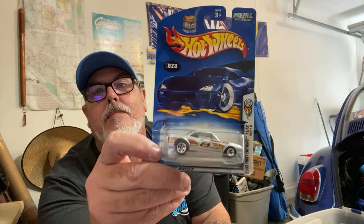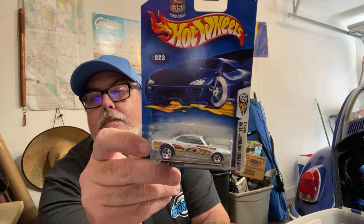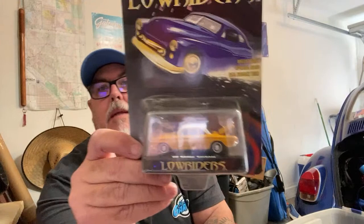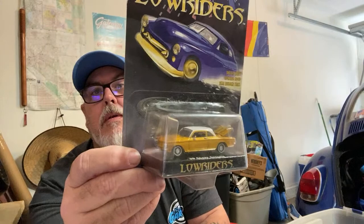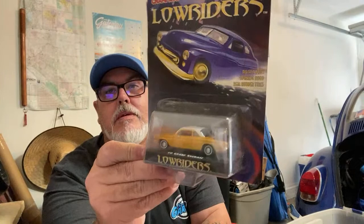There's another Corvair. This 2002 pack. And we got Racing Champions. It used to be cheap stuff back in the day, but this is a lowrider Corvair. Unfortunately, I can't see the date, but it's early 2000s, I do believe. I still haven't gotten a magnifying glass, folks. Can't see the date on that one. That's cool, lowrider Corvair by Racing Champions. It's mostly Hot Wheels, folks, but there's some random stuff like this in here.